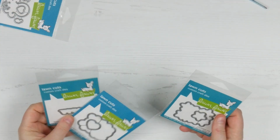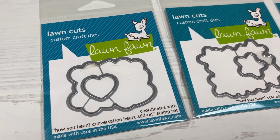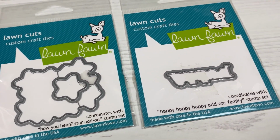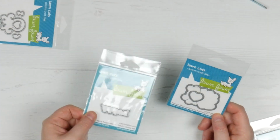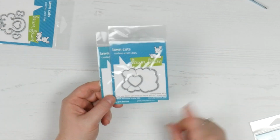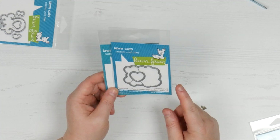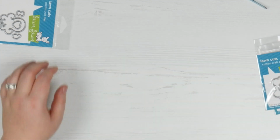Okay, stamps, last couple of ones. 2 of these I bought because they were really cheap, and this is all from Craft Giraffe, this last little lot. This one is the Happy Happy Happy add-on family set. I have the Happy Happy Happy set. I don't have this one yet. It's one I want, and this was $3, so I might as well get it while it's there on special. Same thing with this one. This is the How You Been Conversation Heart add-on stamp set die. Haven't got it yet. On the list. This one was like $4 or $5, same reason. Might as well grab it while it's cheap.